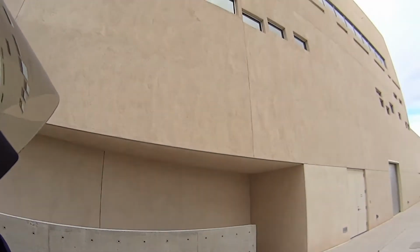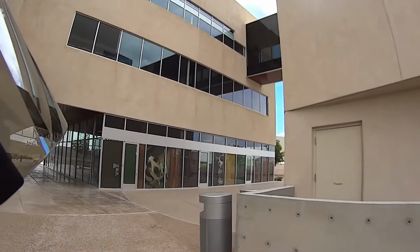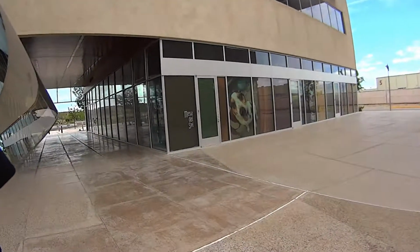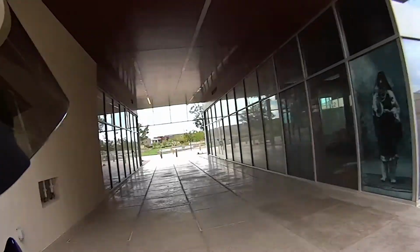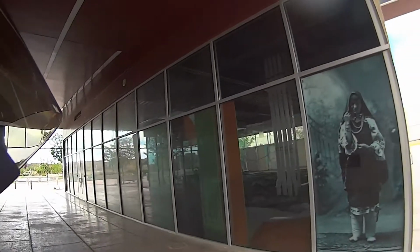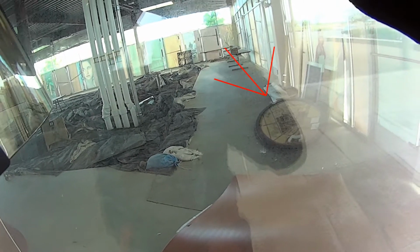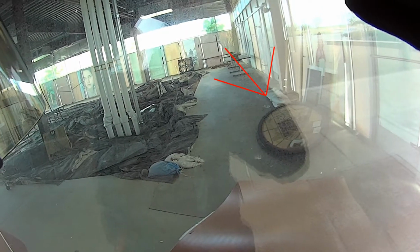This is a theater. So this is a building for UNM here. It's actually connected to this one, but this whole place looks empty. Kind of creepy. This one's not even finished on the inside. Oh, that's cool. I don't know if you guys can see too well. There's a camera. There it is. There's a little demo thing of what they're building out here. It's pretty cool.